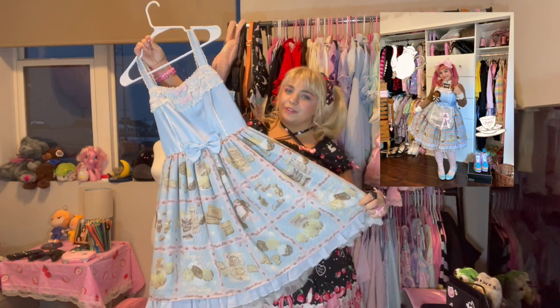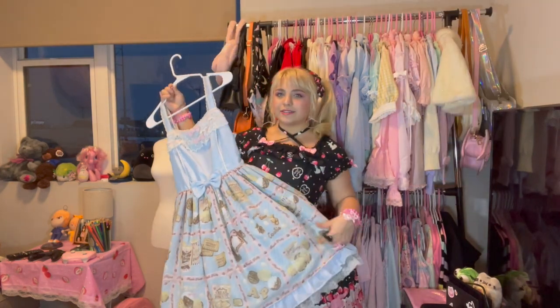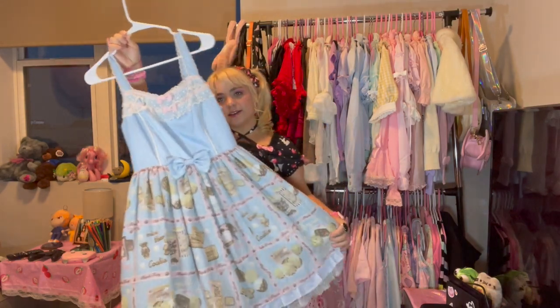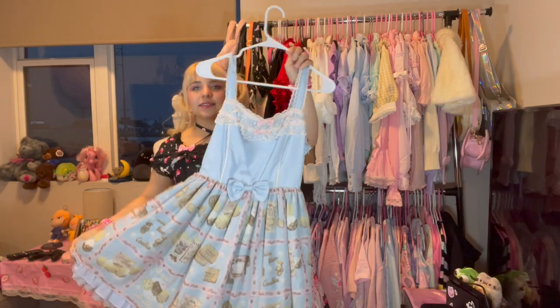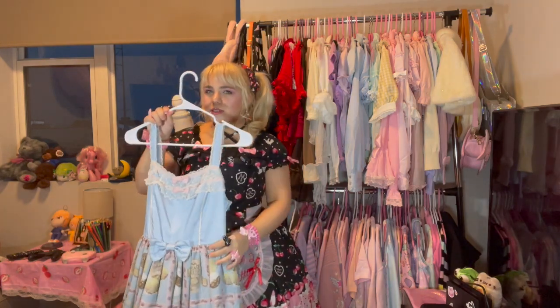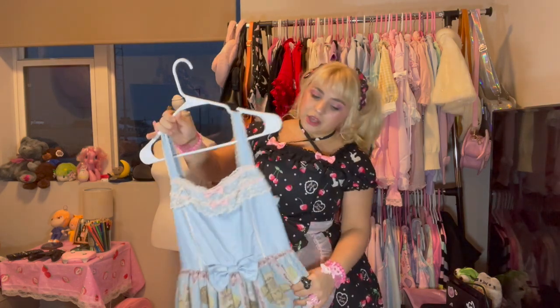This dress I got very, very recently. I got it last month, and it has very quickly risen to be one of my favorite dresses to coord. I also found the matching cutsew for it because this is Cream Cookie Collection in Sax, and this is, I think it's called the Switching JSK. I really hate the high-waisted version, and I love this one.